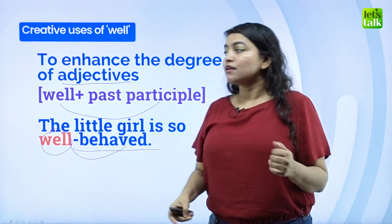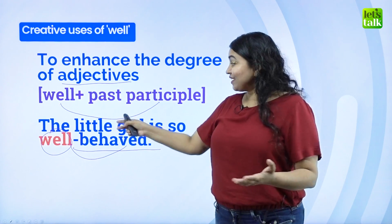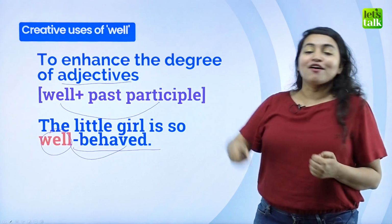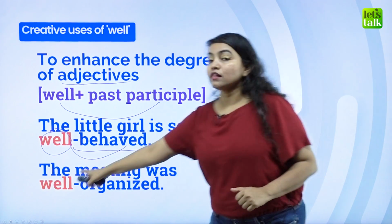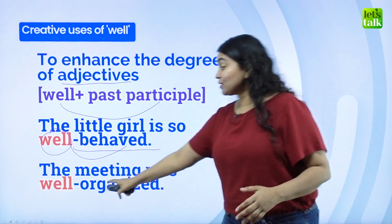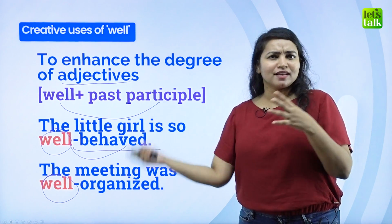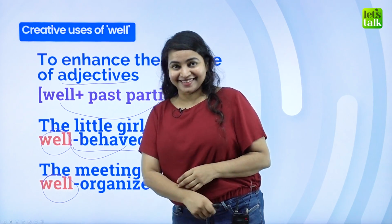So the next time, don't say her behavior is very good. You can say, the little girl is so well behaved. Okay, use the word well to enhance the degree of the adjective. Or you can say, the meeting was well organized. Well, I don't think it was just organized. It was well organized. You're emphasizing how nicely the meeting was taken care of. The agenda, the entire way the meeting was conducted. So it was well organized.